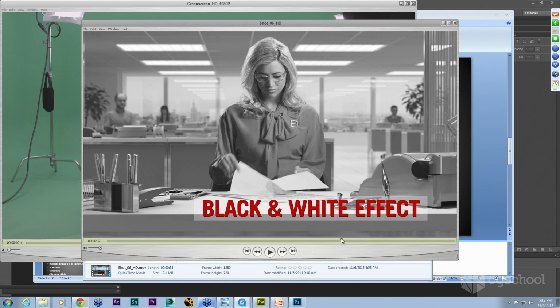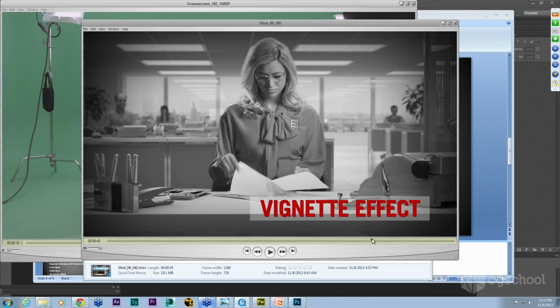So, like Alex said, this was a period piece. We were going from past to future. This is one of the past shots. And that's a vignette effect that adds to that 50s vibe. And then the film noise, there's multiple purposes for using it.